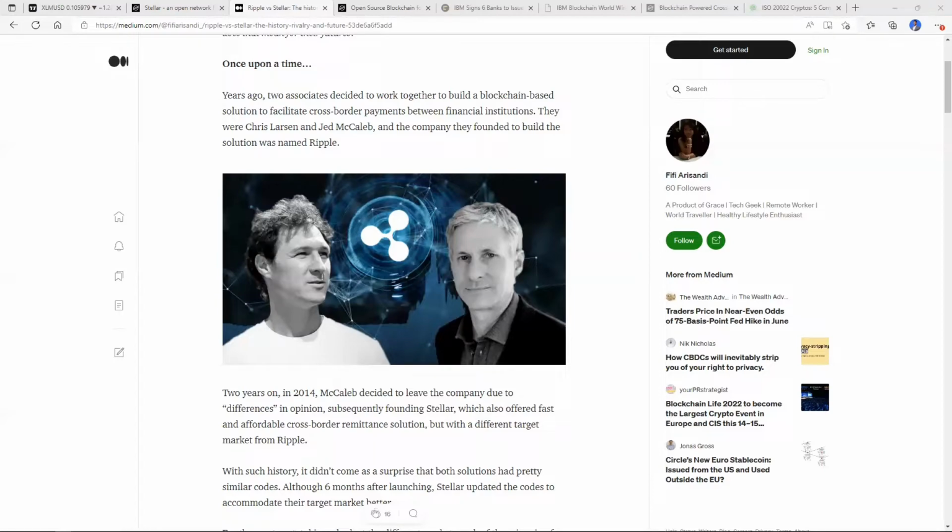And like the article says, both solutions have pretty similar codes. Although 6 months after launching, Stellar updated the codes to accommodate their target market. And remember, the target market for Stellar is the people. It's an open source blockchain, whereas XRP or Ripple is a private blockchain. So that's a brief history on the project's origin stories. And I hope that information was helpful.